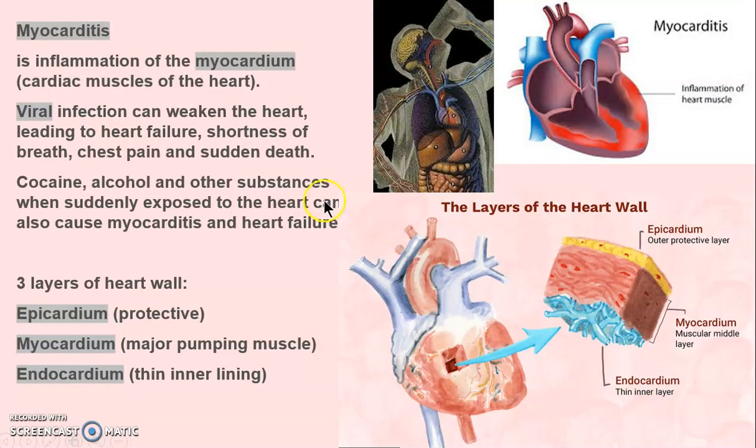Myocarditis, think of muscle tissue. The middle layer is the myo, and that's the main pumping muscle. Then the epi is on the outside, for protection, and the endo is on the inside. Viruses tend to be the ones that cause inflammation of the myocardium, but some people will overdo the cocaine, or take shots of alcohol or other substances that cause the heart to become inflamed. And that's a sad situation.